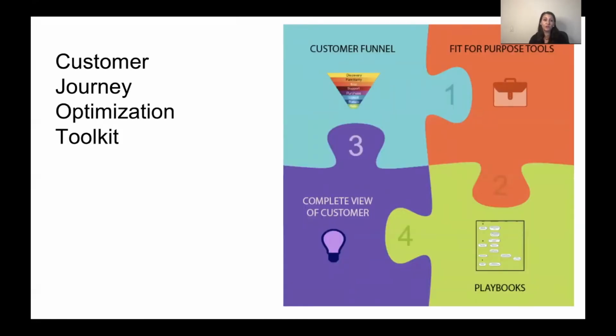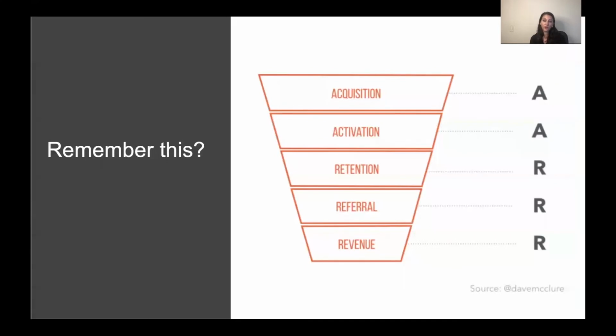Okay, so customer journey optimization has a toolkit with four main components: the customer funnel, fit-for-purpose tools, the complete view of a customer, and playbooks. So you might recall this funnel here. It's the Pirate Metrics funnel. It's a very famous funnel designed by Dave McClure of 500 Startups.